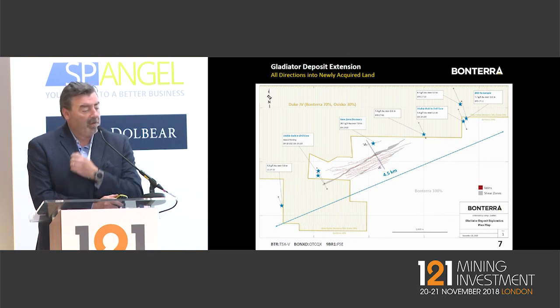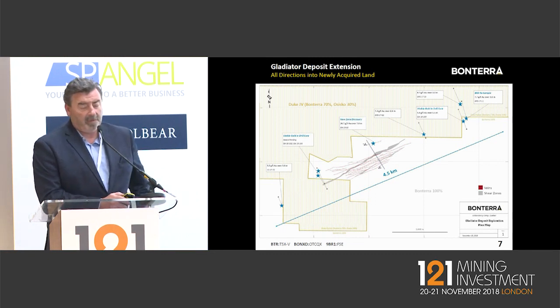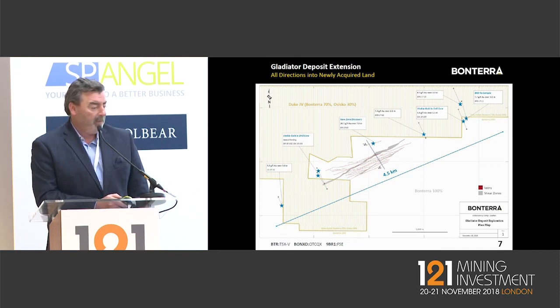Just today we released basically that we've extended the strike length of the deposit by about 2.5 kilometers now. So we've got a deposit that's a good 4.5 kilometers long with drill holes on each end, and so now we've got to come back and kind of fill that in. As you could see, we were bumping up against boundaries, just in the clear area, when we didn't have that joint venture land.